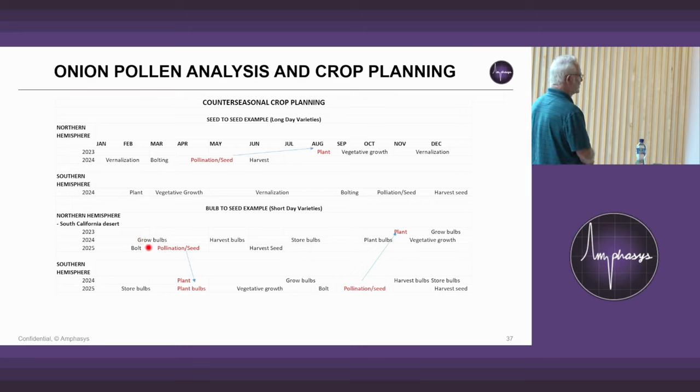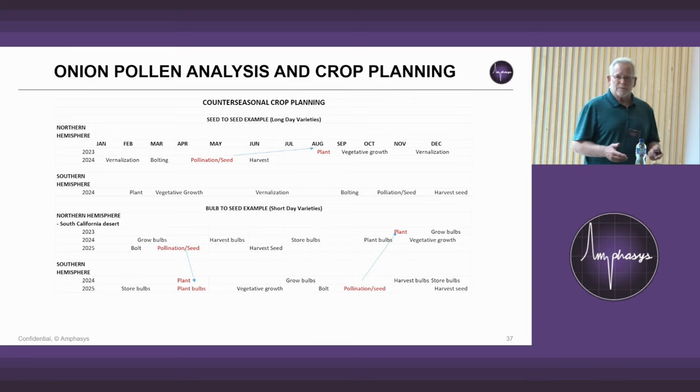Here's your pollination. So basically, you know that in the Southern Hemisphere, this is the same time that you're planting the bulbs. You're also planting the new seed crop. So if you got some early indications here that you have an issue, you have an opportunity to make some adjustments here. And equally so, in the Southern Hemisphere, if you get data here, you can actually influence the planting in terms of what you're going to plant and how much for this subsequent crop in the Northern Hemisphere. So for me, that's pretty valuable when you're talking about a crop that's that long in terms of duration when you're growing it.